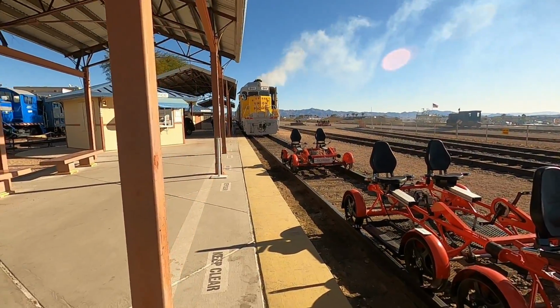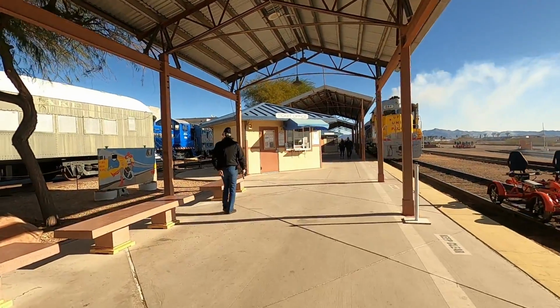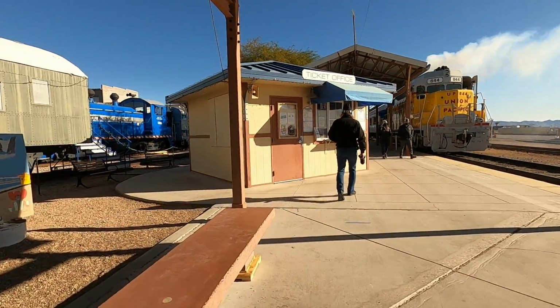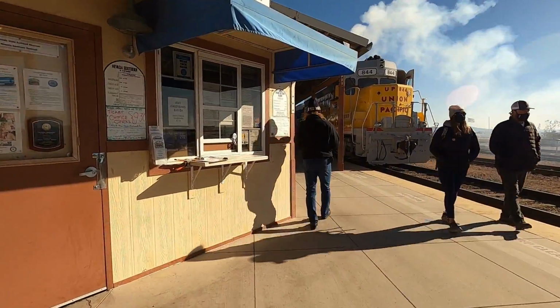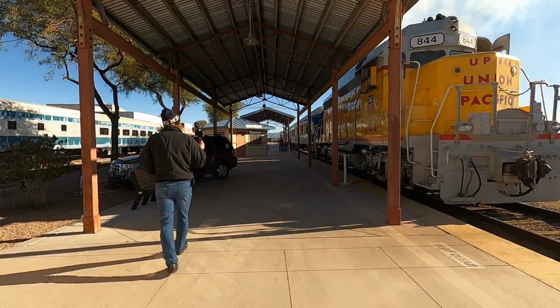Alright, there's the train. We're gonna go one way and then that train is going to pick us up. They're getting it all warmed up. They have this ticket office, but of course, we already paid for the other one. Woohoo! There's the conductor.